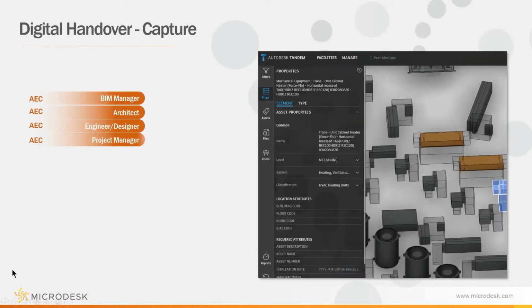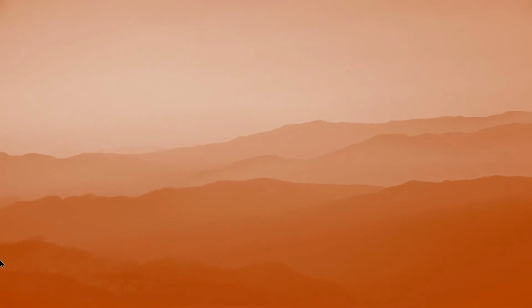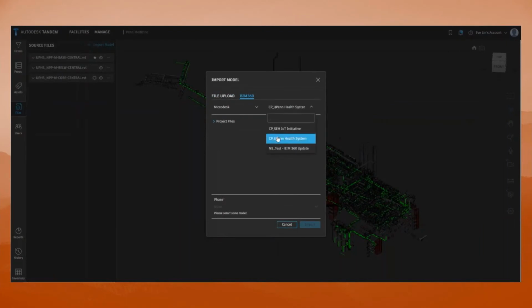After specifying the building blocks of the data, the second activity is to capture this required data, mainly by the AEC team during the design and construction phase. Autodesk Tandem enables the project team to capture the required data from the design and engineering intent, as-built installation, and commissioning data, and eventually form a digital replica of the facility. Using a model-centric approach, Tandem primarily enables the data capture process by importing the BIM model, and uses other common data environments and Excel data for supplemental data sources.